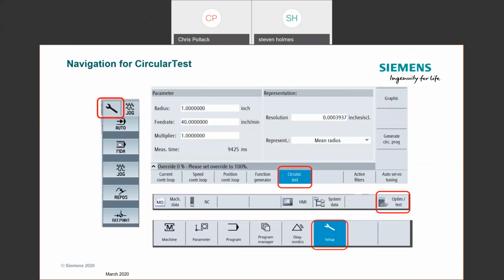So in order to navigate for the circular test, the first thing you would do again is navigate to the upper right-hand corner of the screen, or if your control panel has a menu select button, you can certainly use that. And then when you select that, you're always going to get these bottom horizontal soft keys displayed. So you're going to press setup, and then you're going to go to optimize test, and then finally to the circular test.